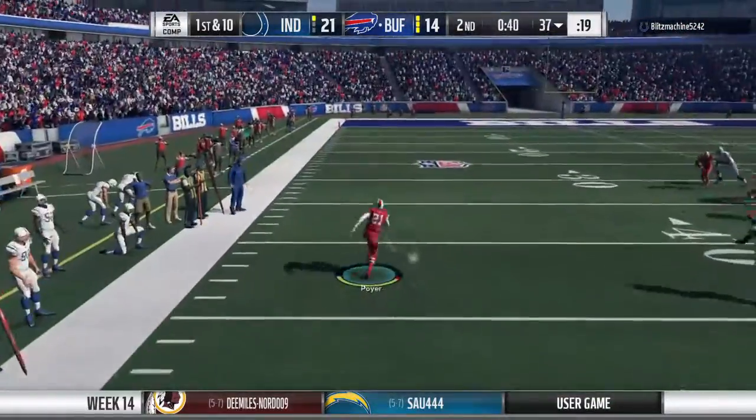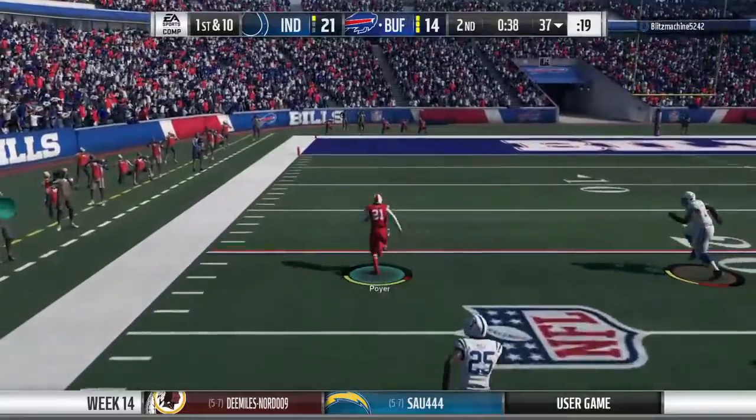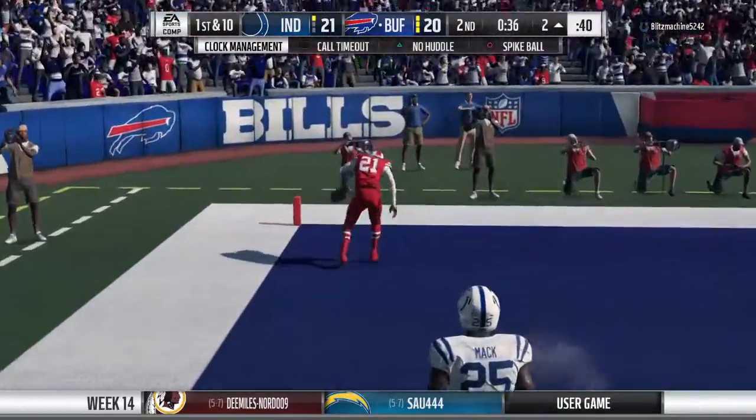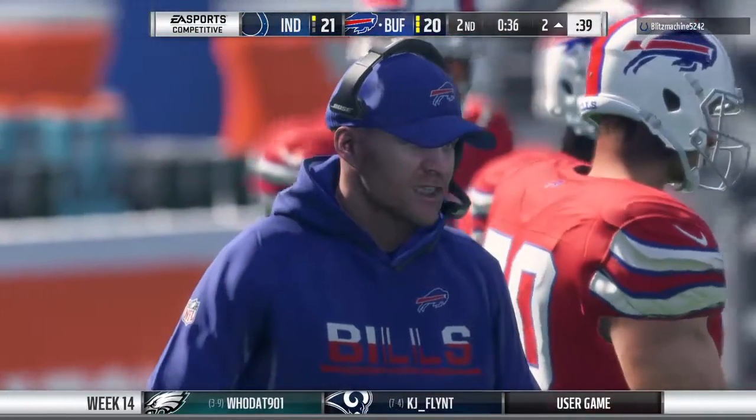Going for Hilton, and it's intercepted. Picked off at the 45. And he is going to score. It's a pick-6 and a Bills touchdown.